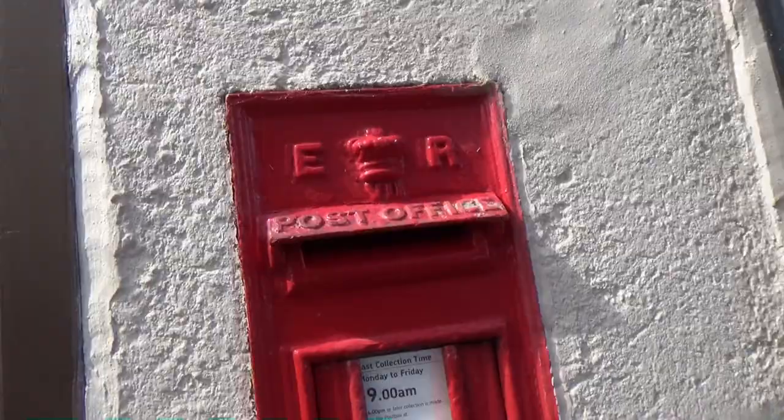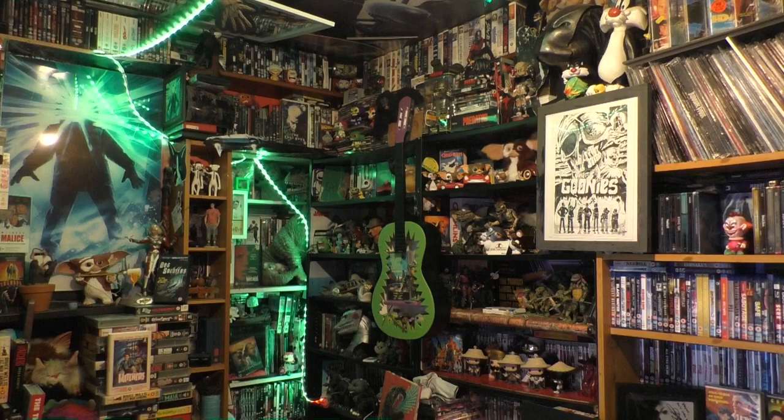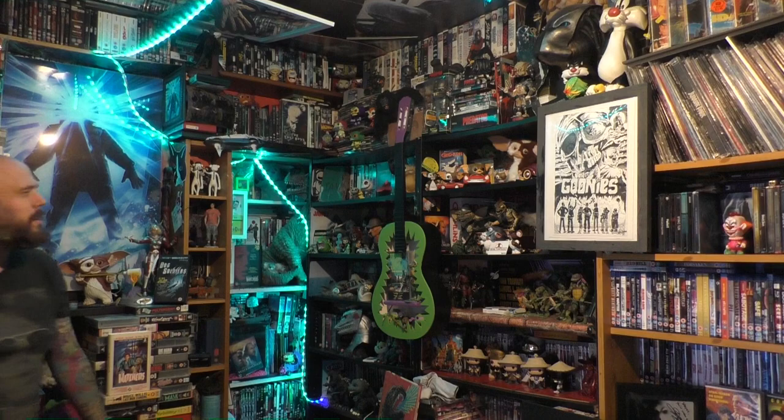Brilliant. So I might have to do it by courier, by Hermes, since the post office is shut, and if I put it in there, is it going to get collected? Right, okay, hopefully it's gone to plan. Can't believe the post office is shut.